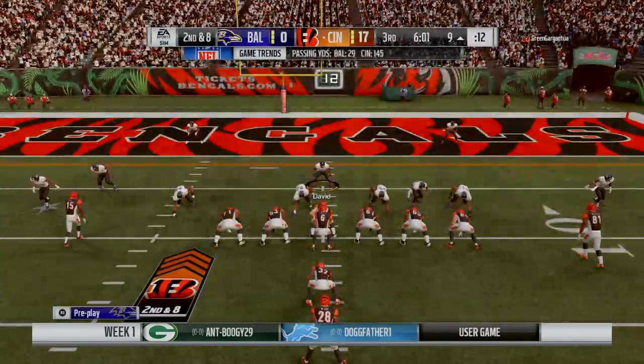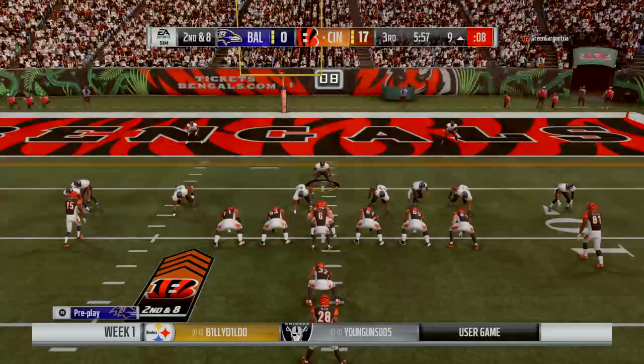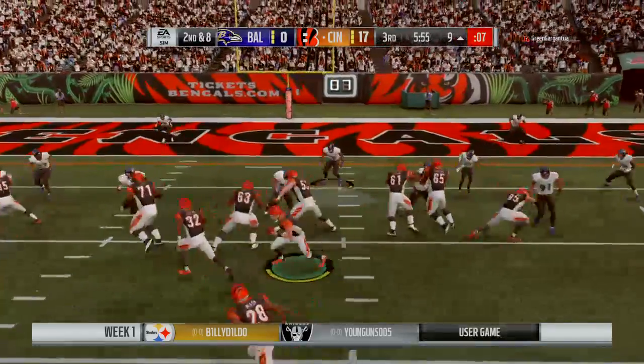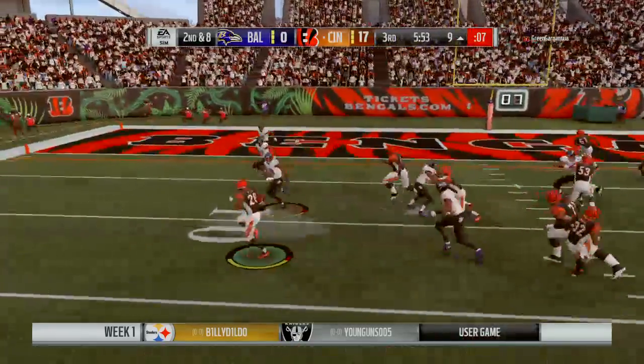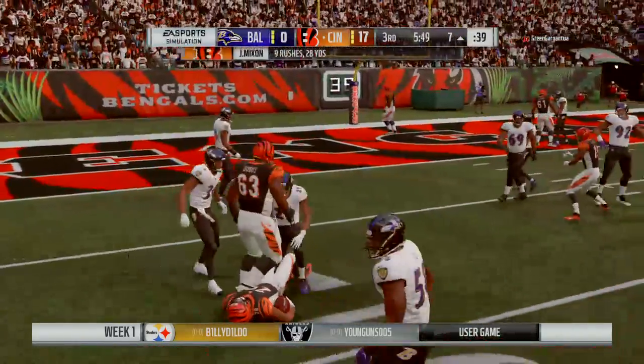Hurry up, here we go! They'll stay on the ground. Mixon again. And he'll take this from the 9 down to about the 7.